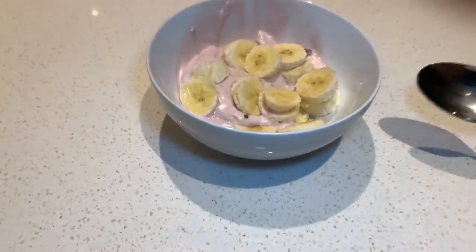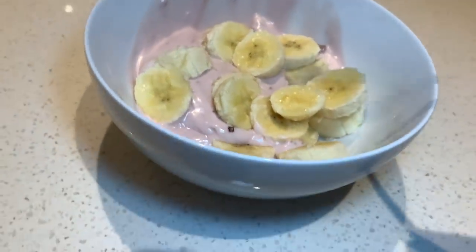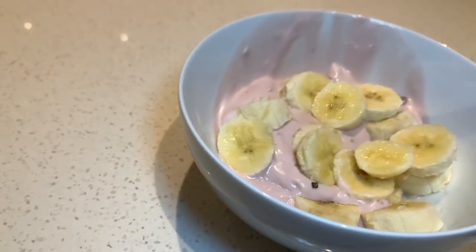Okay guys, I want to show you one of the snacks that Africa's going to eat. It's just yogurt and banana. You could also add granola to this, maybe some honey, whatever you like. But this is all we're doing.